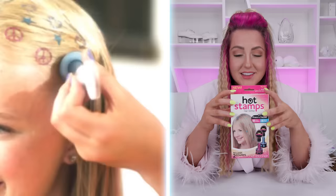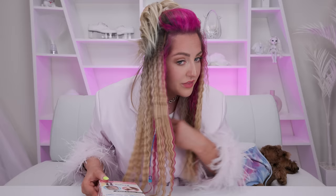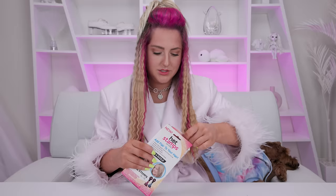All right, are you ready for our last hair product? 2015 hot stamps. I feel like these have been around longer than 2015 though. They're literally just these glittery stamps that you stamp into your hair. Okay, so my plan is that the heart hot stamp would fit perfectly in our heart pop iron stamp. We'll see if I was right. Just press and dazzle. Okay, this is 10 years old, I just realized. Are they gonna be completely dried up?